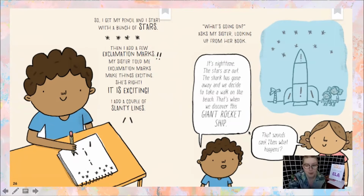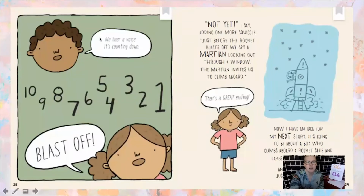That sounds cool. Then what happens? So you can see, he said, I'm making a bunch of stars to show that it's nighttime outside. He's using exclamation points because something exciting is happening. Something is exciting. They found a rocket ship. We hear a voice. It's counting down. 10, 9, 8, 7, 6, 5, 4, 3, 2, 1. Blast off! Not yet, I say, adding one more squiggle.